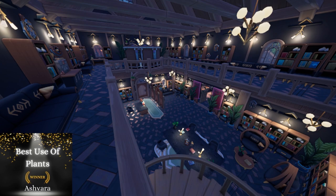Best use doesn't always mean most use, and Ashvara showed how plants can be used in a way that feels authentic and real and beautiful, and I just couldn't stop thinking about this plot. So congratulations, Ashvara, for what I consider to be the best use of plants.